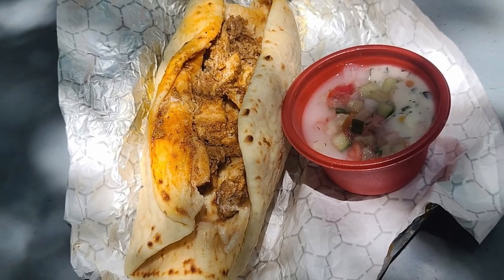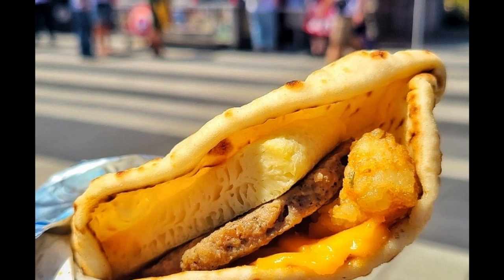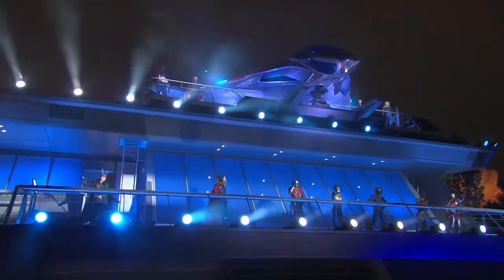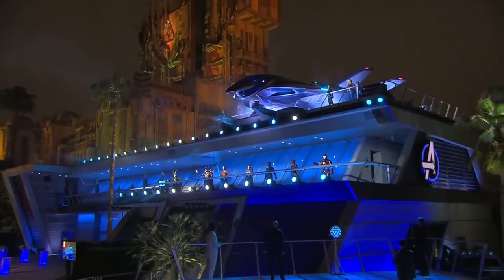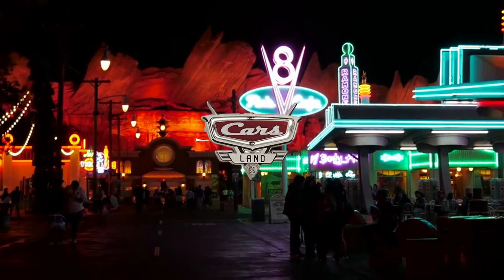They have chicken or cauliflower falafel wraps that come with veggies and yogurt tahini sauce, and they're both excellent. It's very filling. $12.99. Like most of Avengers Campus, it is on the pricier side compared to other quick service locations.